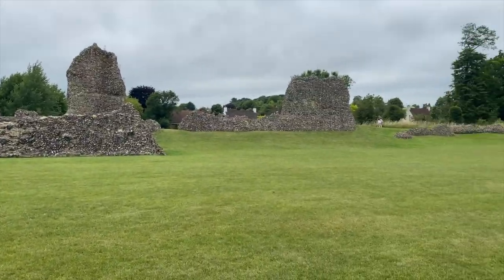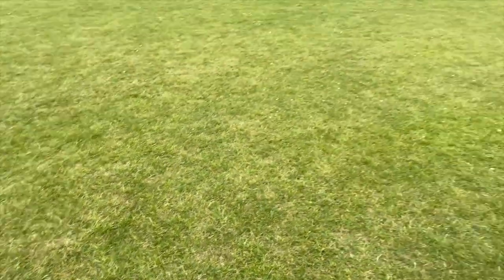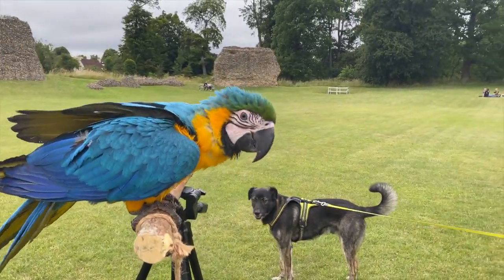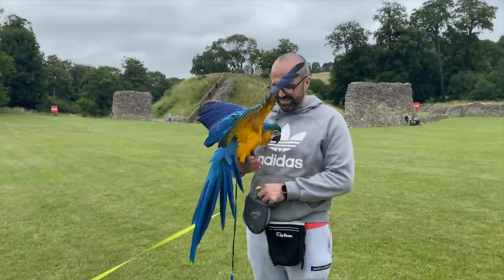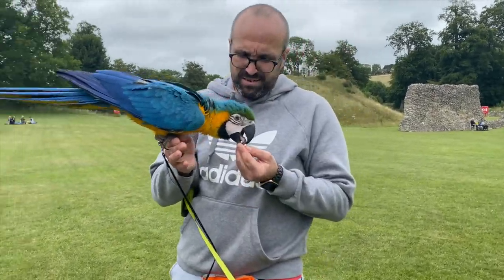The kids are running around. It's really pretty. Sorry. Can't let the dog off. If you just do back and forth to the perch, yeah. I'll take care.